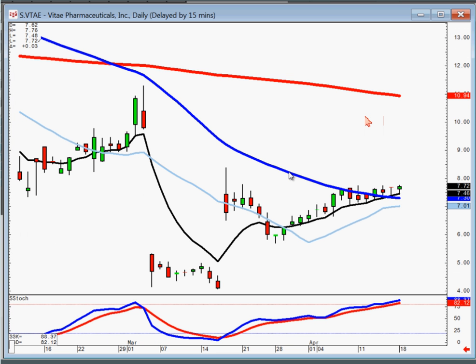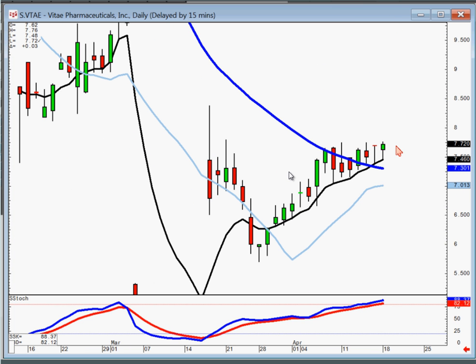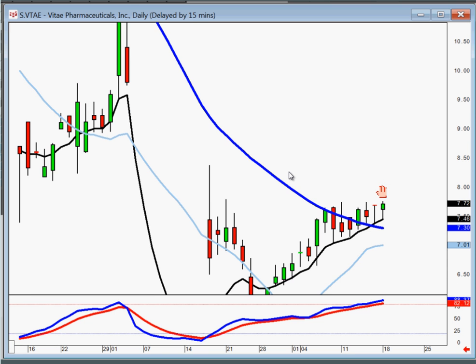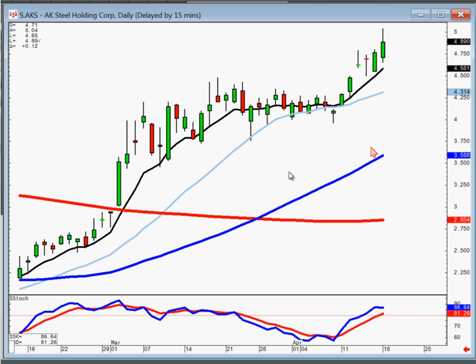VTAE, a slow, steady uptrend, but again, you can see that it's using the T-line as support. The 50 is not acting as resistance. There's a big gap area up here, and then your 200. So stay long on this. Use the T-line as your stop. AK Steel, ever since the little Morningstar signal with the doji gap up, kind of acts like your mini scoop. There was your slingshot effect. Just stay long.